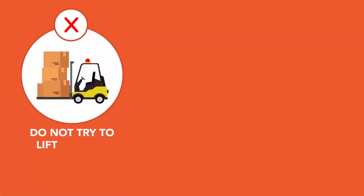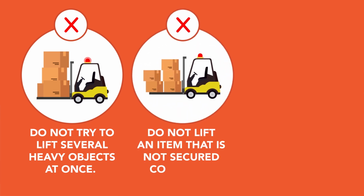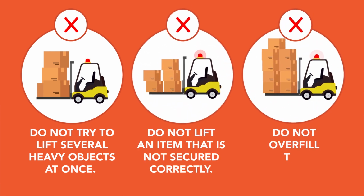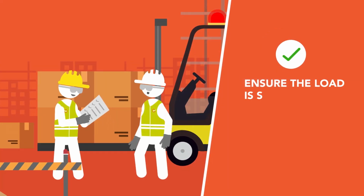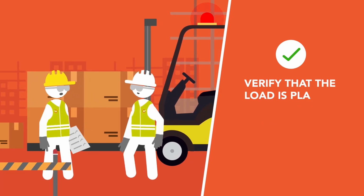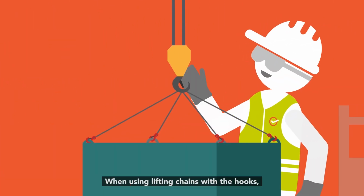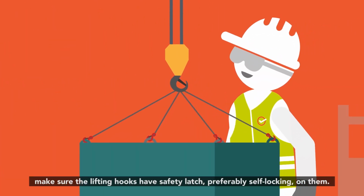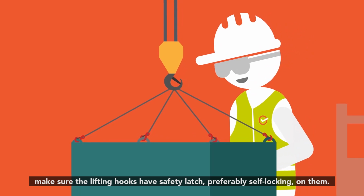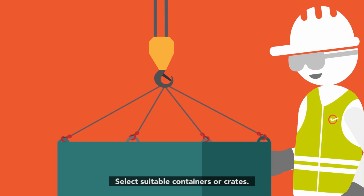Do not try to lift several heavy objects at once. Do not lift an item that is not secured correctly. Do not overfill the crates. What you should do. Ensure the load is secured and checked before lifting. Verify that the load is placed correctly and is well balanced. When using lifting chains with the hooks, make sure the lifting hooks have safety latch, preferably self-locking, on them. Select suitable containers or crates.